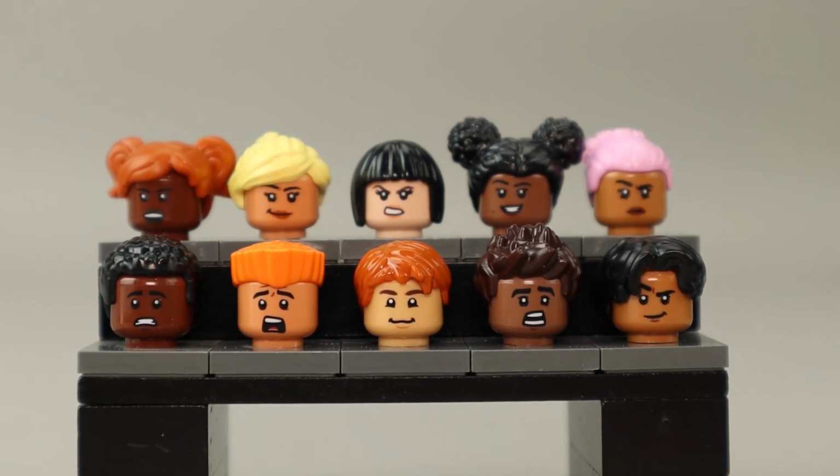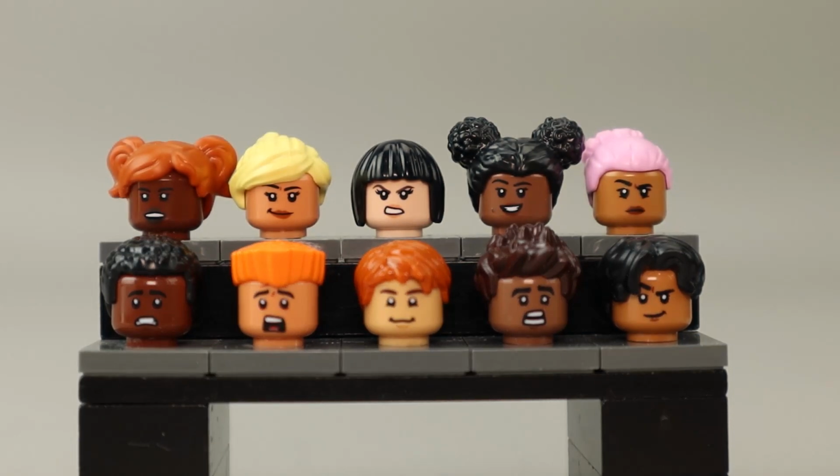So here we have all the alternate expressions for all of our various figures, which I think all turn out pretty nicely. So we do have the ability to create multiple different figures. There's at least 14 different figures we can create with the 14 different minifigure heads and 14 different hair pieces, and you can mix and match those to create the characters to look however you want. So I think that's a very nice benefit.